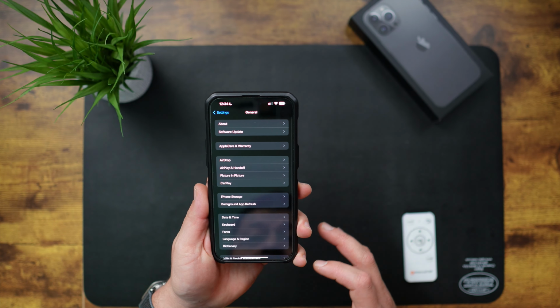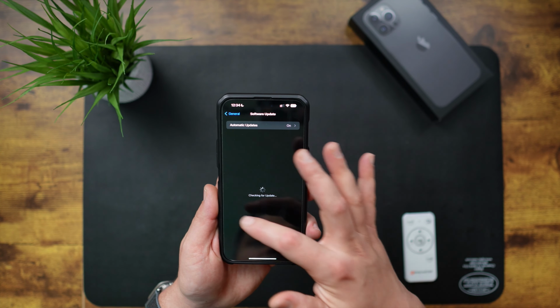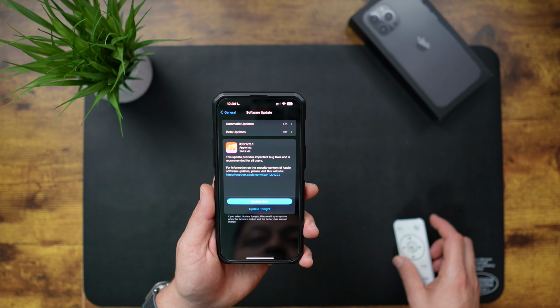In conclusion, iOS 17.2 is a big leap forward in personalization, entertainment, and security. There's a lot to explore, from recording spatial videos to customizing emojis. To get these features, simply navigate into your settings. Then tap on General. From here, you're going to want to tap on Software Update, and you'll see iOS 17.2 available as an update. Remember, it's always a good idea to back up your phone before doing any update.